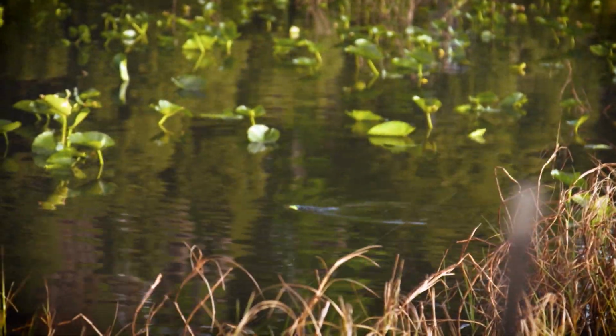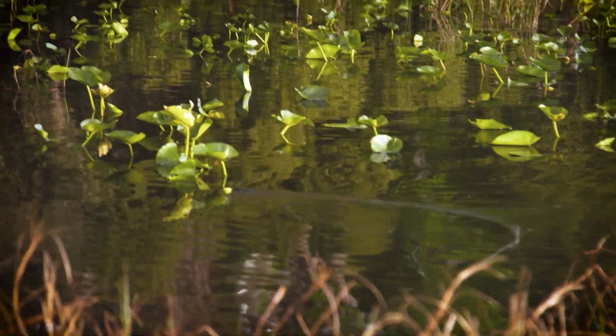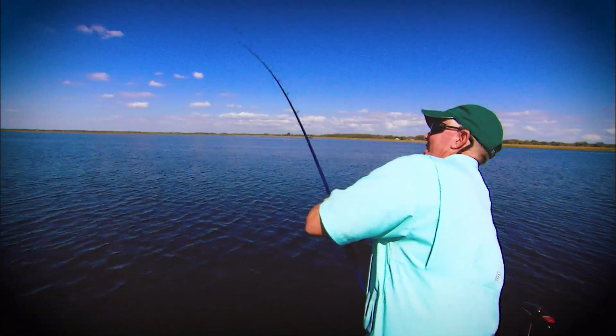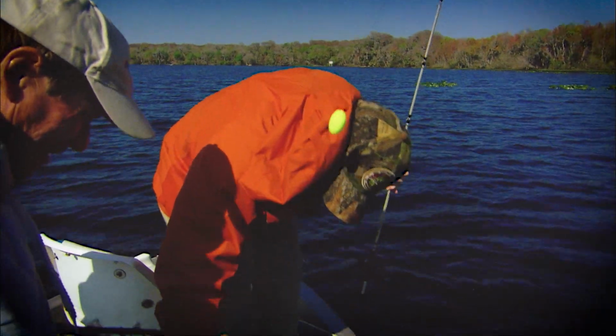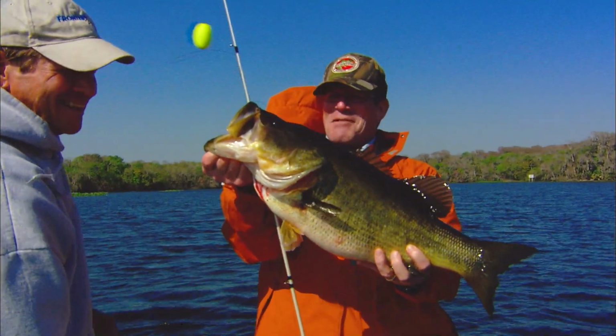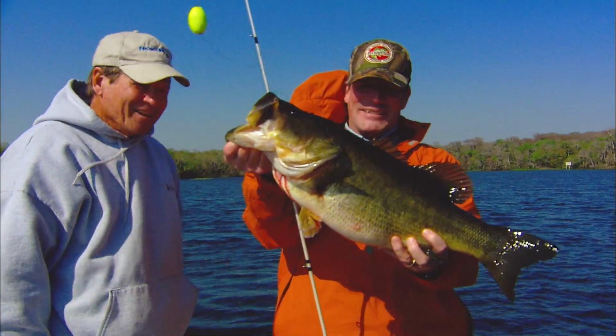The angler monitors the actions of the shiner via the float, with shiners going wild when a bass closes in. It's exciting action, with a shot at bass surpassing 10 pounds. Big old bass, sir. That is a big old bass. Bob, you were saying you've been getting some monsters. I've been getting some big ones around here. Man, what a fish.